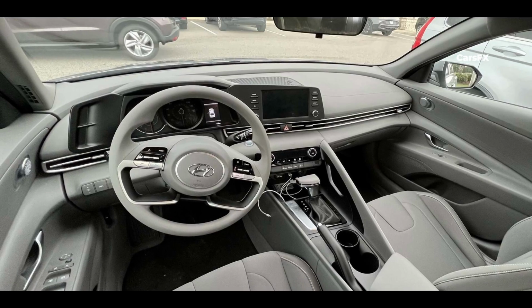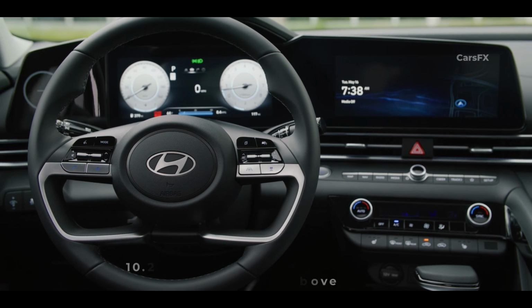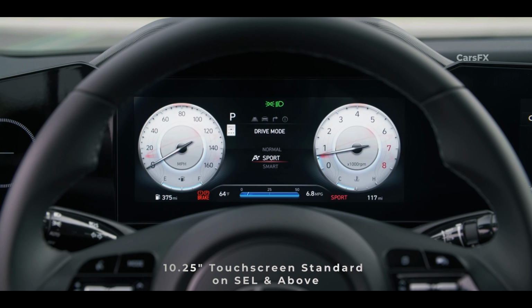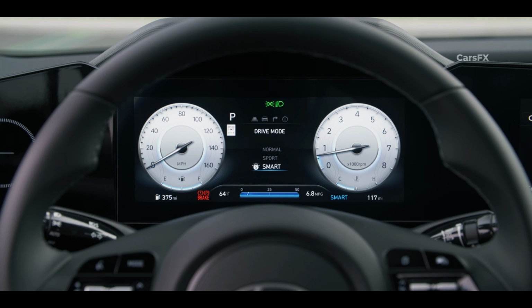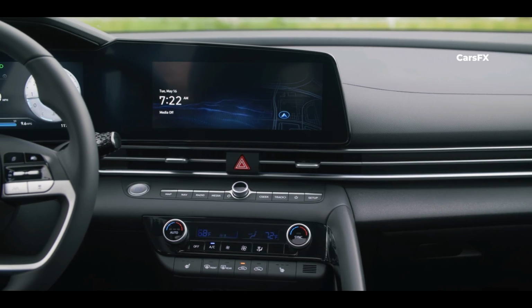As standard, you get analog dials and an 8-inch touchscreen, or dual 10.25-inch displays as an option on SEL trim or standard on the Limited. Both infotainment systems are solid, but the larger system is more versatile, customizable, and quite intuitive to use. Android Auto and Apple CarPlay are standard on both systems.